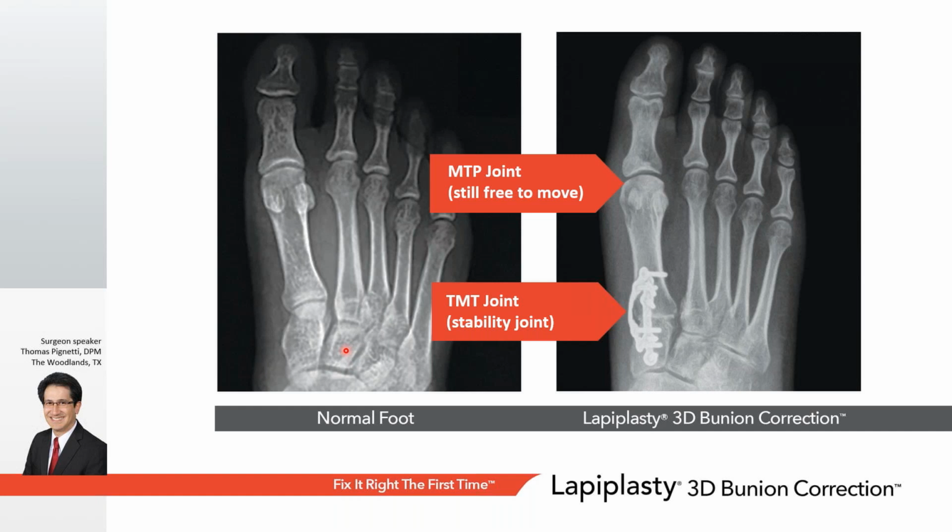Okay. Are there examples of specific shoes that people can wear once fully healed?